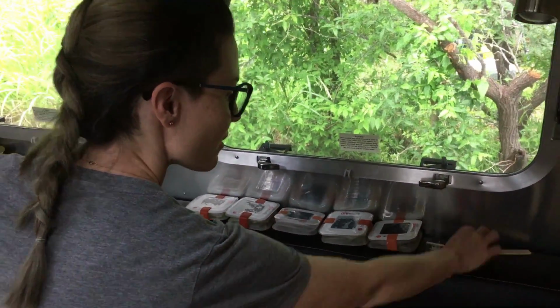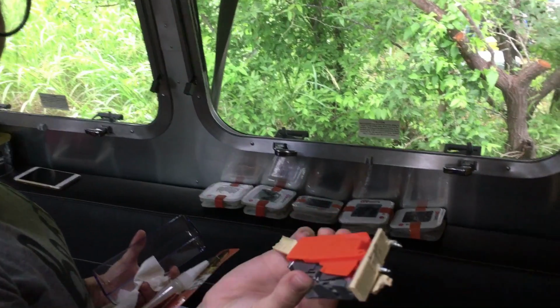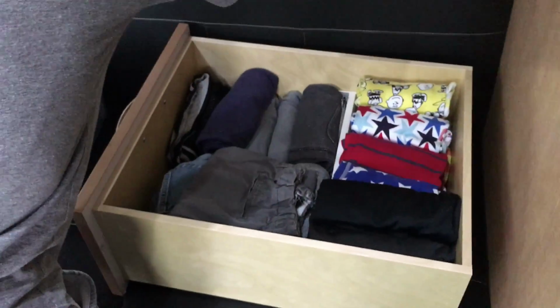Here's the broken mechanism. Honestly, I don't even know where this goes. It goes on the bottom slider. Yeah, it goes on the bottom of the drawer. So I'm gonna flip the drawer over. We're gonna have to get all the clothes out.